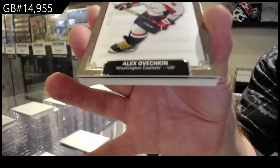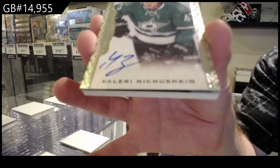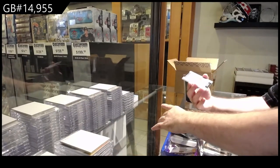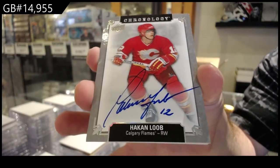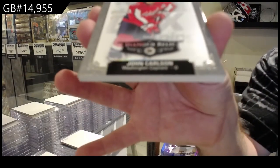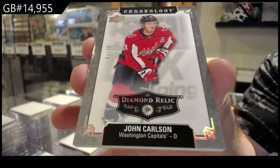222, Alex Ovechkin. 222 base, Capitals. Dallas Stars autograph, Nichushkin. I don't think those were numbered. Nope. Calgary Flames, Hakanlub. And we've got a diamond for the Capitals, Carlson, numbered 1/36. John Carlson.